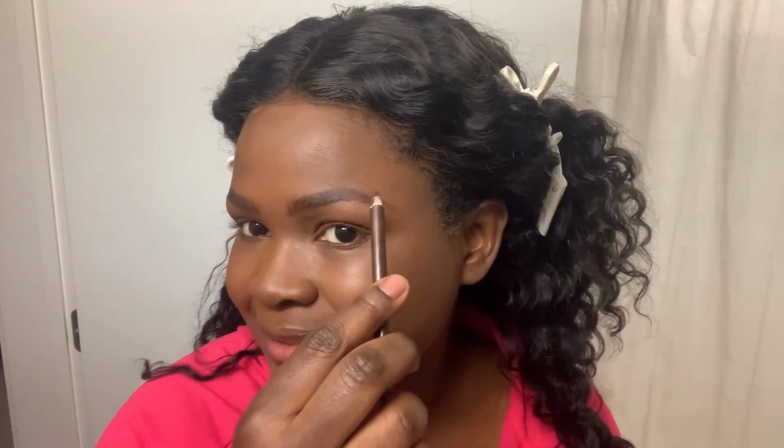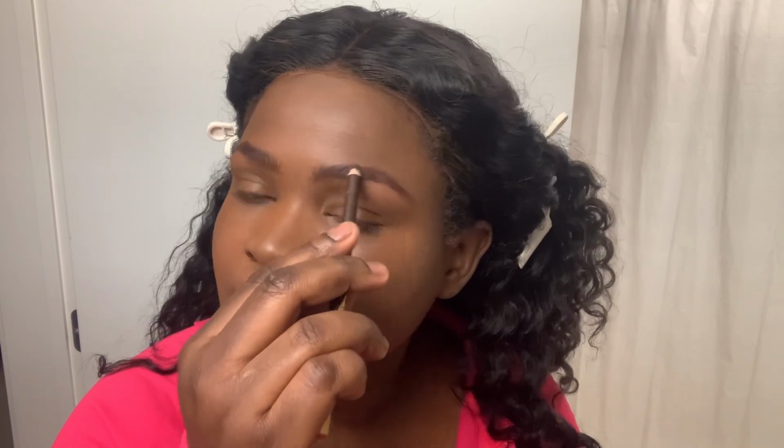Why I go in with a darker brow is because at this end it usually shows like one color, so I don't like that. So I use this to make it darker. And that's all I do. Okay, so brow is done and dusted.